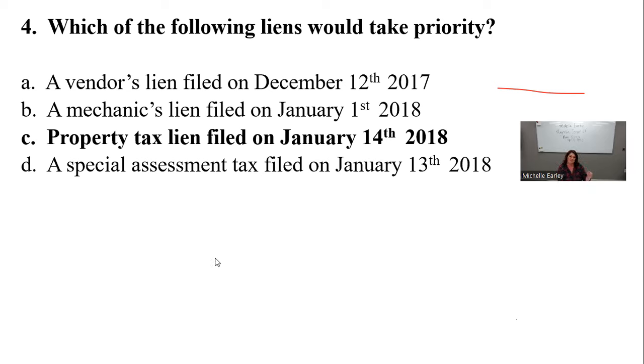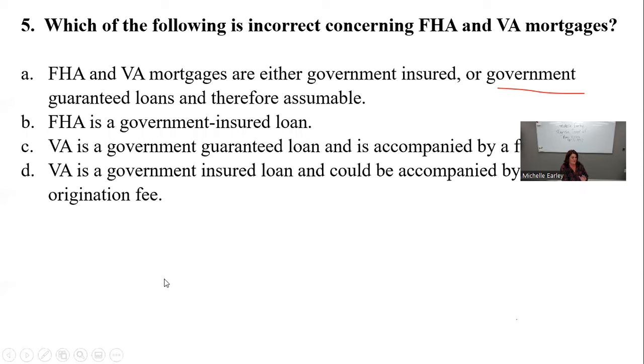When you see this question, pick property taxes, because if it is in the answer, it is the answer 100% of the time. Okay, number five, take your time with this one.